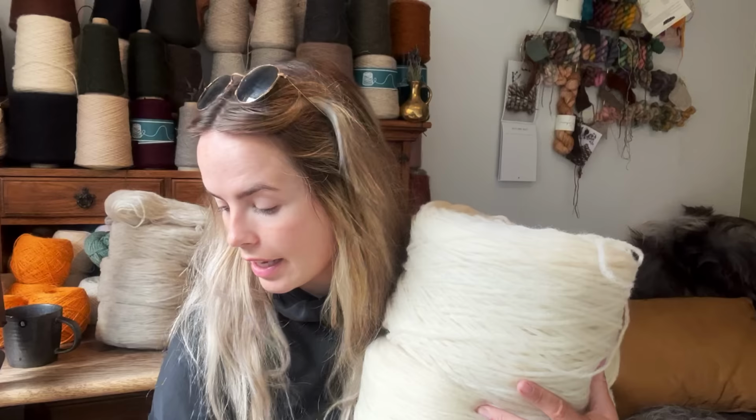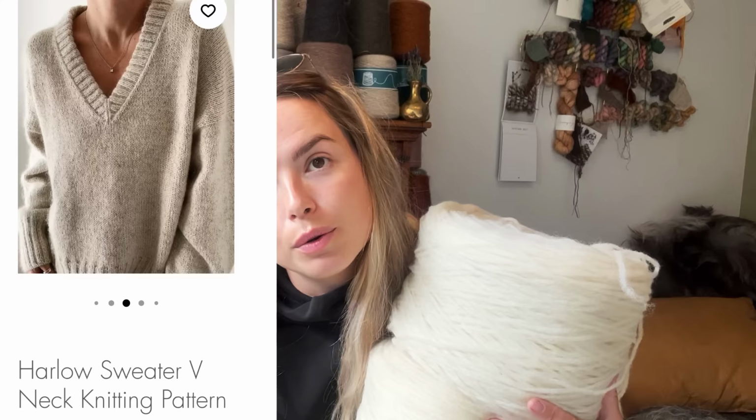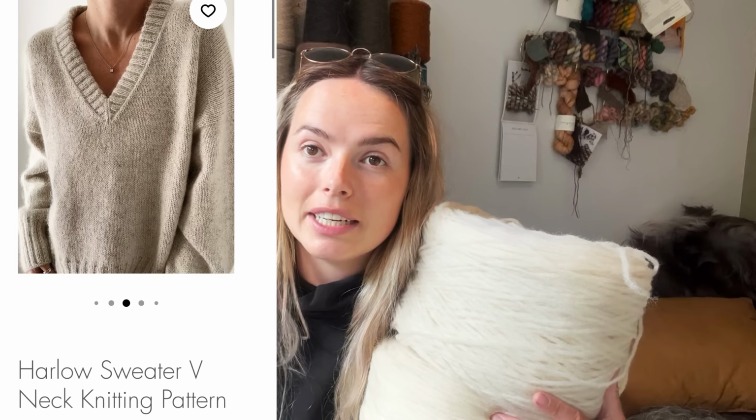And the other one is the Guernsey Genser. And it would be kind of nice to have a white one, but I don't think I really need that in my life right now. So what I did get this color for, that I had in mind when I was at the factory, was the Harlow sweater V-neck by Kadri. Now, the Harlow sweater V-neck is not a sweater intended for using unspun for.